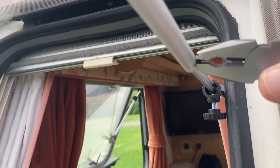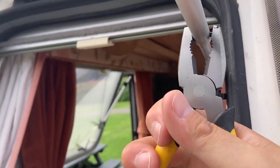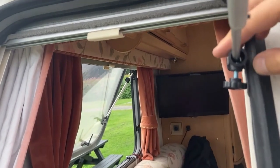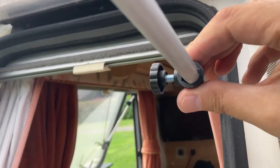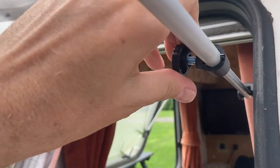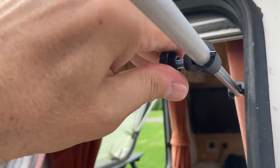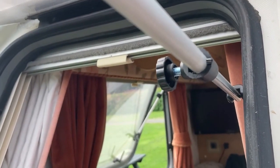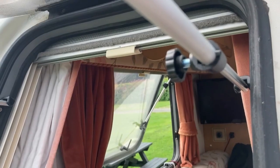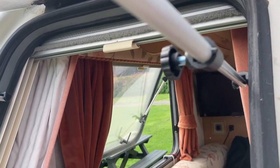Okay, so we're just going to push the split pin back in, turn your pliers around, crimp it right up like that. Then if you just pull the new fitting down to meet it, tighten it up. There we go. Job's a good one. Do that all round, do each of the ones that are broken, and you'll be good for a good few more years to come.